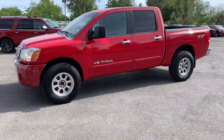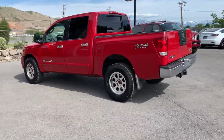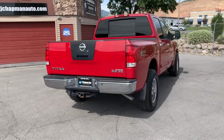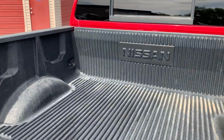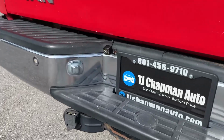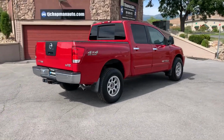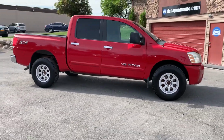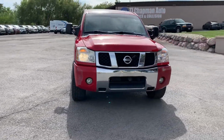Alloy wheels. Sliding back window. Also has plastic bed liner, backup camera, aftermarket, the tow package. This one has the SE package, so it'll have fabric seats.